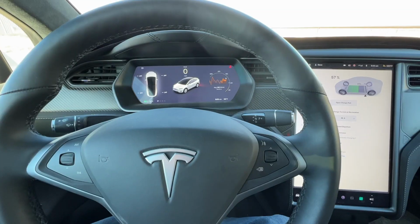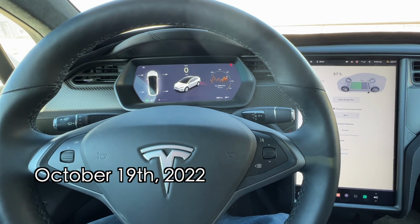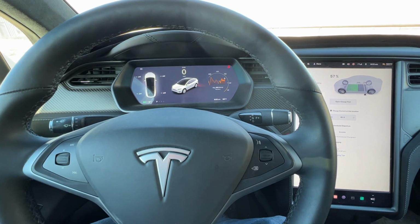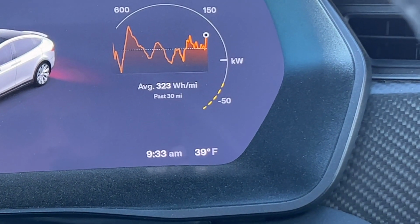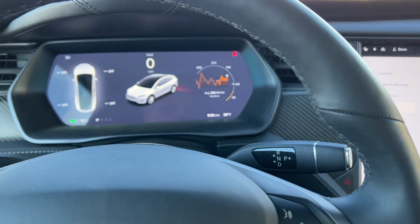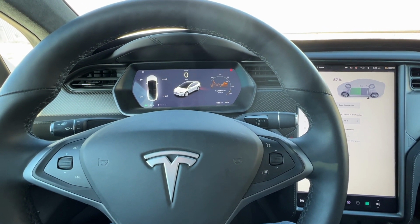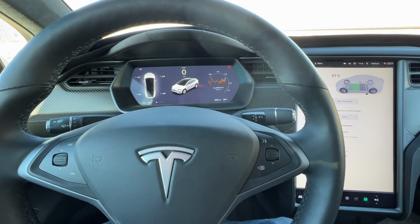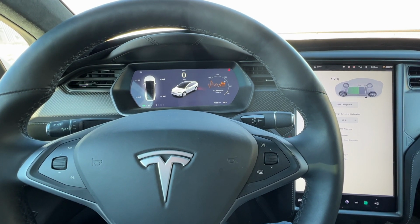Good morning. It is another day here on the ranch. 57% state of charge. We charged at the supercharger in Rawlins yesterday. The battery, as you can see, is chilly because it sits outside, 39 degrees this morning. It is 9:33. We've got snow, rain, and high winds on the way. Next 2 days will be decent temperature here, but it'll be very windy, 20, 25, 30 mile an hour winds.